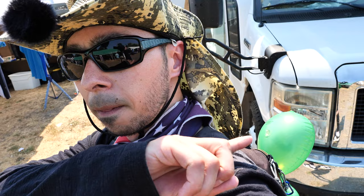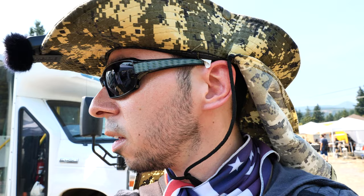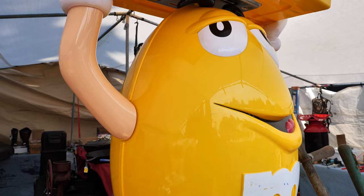And I got my little buddy right there. If you have any good names for him, let me know in the comments down below. He doesn't have a name yet. He looks like he's been smoking a little herb or something.